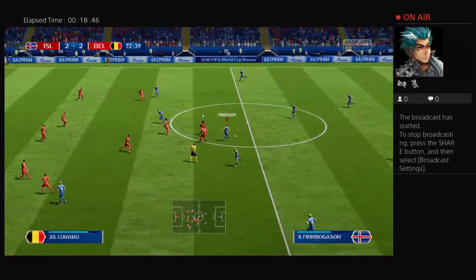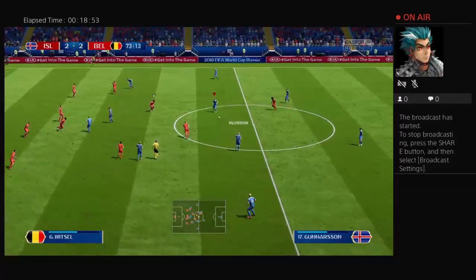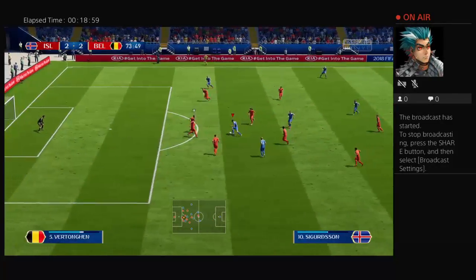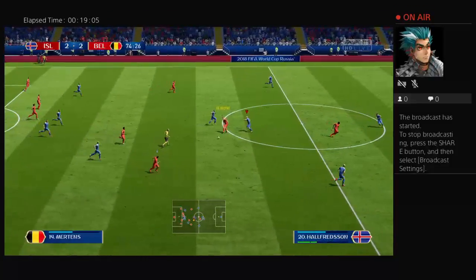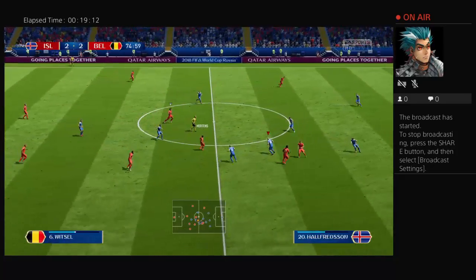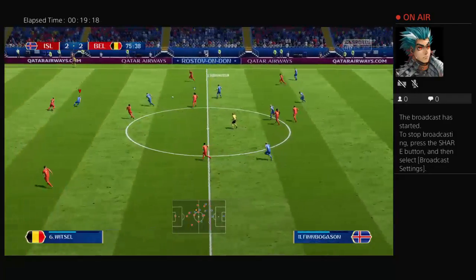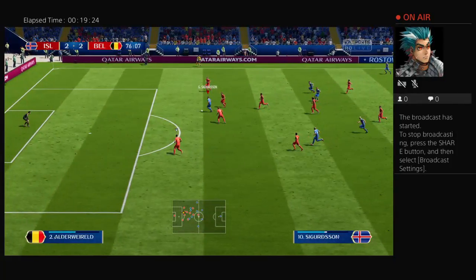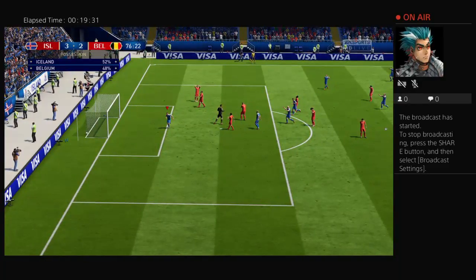Finn Bogason. Sverre Inge Ingerson. Alfredsson. Gylfi Sigurdsson. Really getting at the opposition this far up the pitch now. Came in with a challenge. Moussa Dembele. Axel Witsel. Quick-witted and quick in his movement too to intercept there. Good position, they've worked this attack very well. He might be through. Sigurdsson! It's gone! They've gone into the lead!